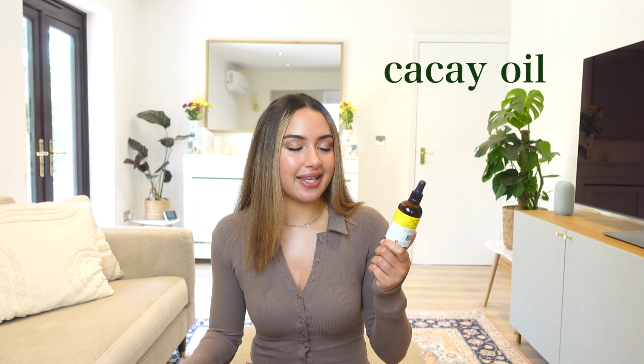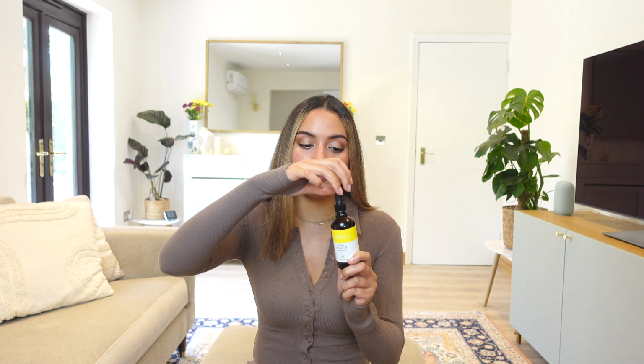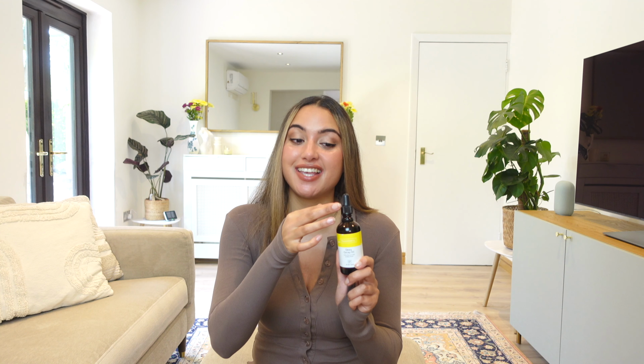So this is Cacay Oil, Dewy Cacay Oil. I picked this up because I was looking for an oil that had fatty acids that would really help support the skin, restore, and just provide that extra moisture, hydration level. So this fully smells of nuts, as you can imagine, and it is a really lovely oil. Even though I'm acne prone, and before when I had oily skin, I didn't shy away from oils, because oils on the skin are magical.